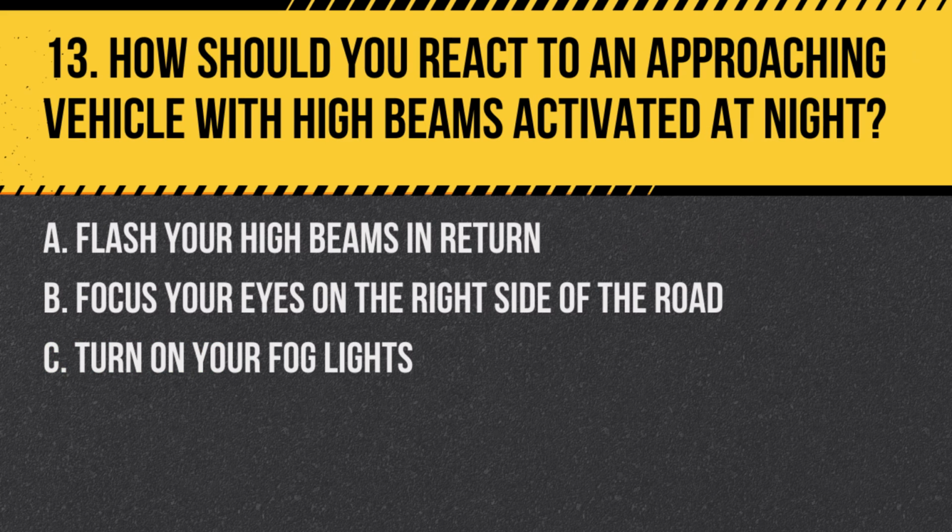Question 13. How should you react to an approaching vehicle with high beams activated at night? A. Flash your high beams in return. B. Focus your eyes on the right side of the road. C. Turn on your fog lights. Answer. B. Focus your eyes on the right side of the road. If an approaching vehicle has its high beams activated, you should avoid being blinded by focusing your eyes on the right side of the road or the white line.